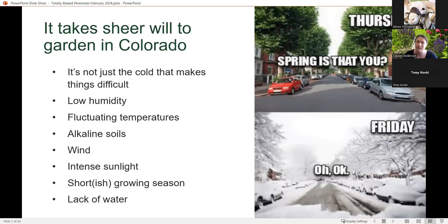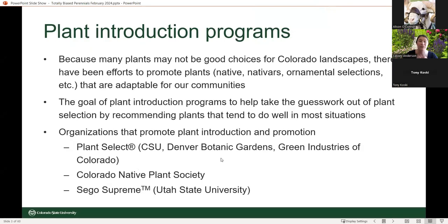We do have a lot of wind. We're high up in elevation, a mile above sea level, so there's that much smaller column of air above us, making the sun that much more intense. And our growing season is relatively short. So it can be a little bit challenging to make things work. But most of the plants that we're talking about here today are plants that are going to do pretty well.